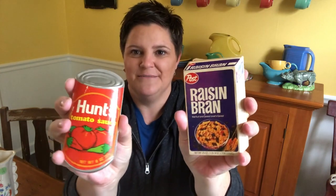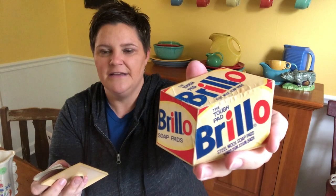I've got a Raisin Bran box. You see they look like the actual snack and food items, which makes them so cool. Like they're the actual things, right? So Hunt's tomato sauce, Raisin Bran. Here's a Brillo pad, like Hello 80s with the Brillo. They don't even make enough stuff out of metal anymore for us to even use Brillo pads. Like I can't remember the last time I used one, and I remember when I was a kid, every weekend my mom had a Brillo pad in my hand.